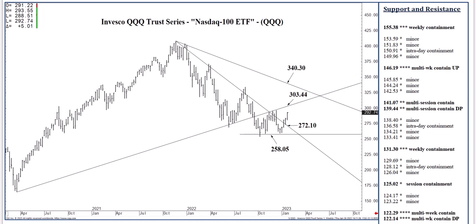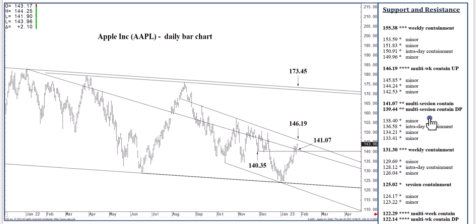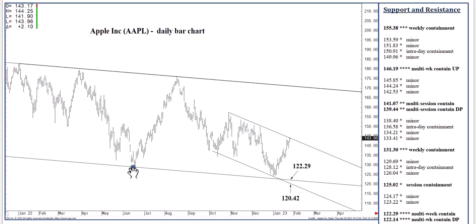Now back to this area here. If we break or open below 139.44, and that does not look likely, but if so, 136.58 is attainable today. And then once again, closing below 139.44 signals 131.30. I can't remember if I said it in this audio or not, or this video, but holding below the 140s without the buy signal above 146.19 does allow this market to fall back into this significant zone of long-term support on the weekly chart. And you can see it on the daily chart here between 120.42 and 122.29.